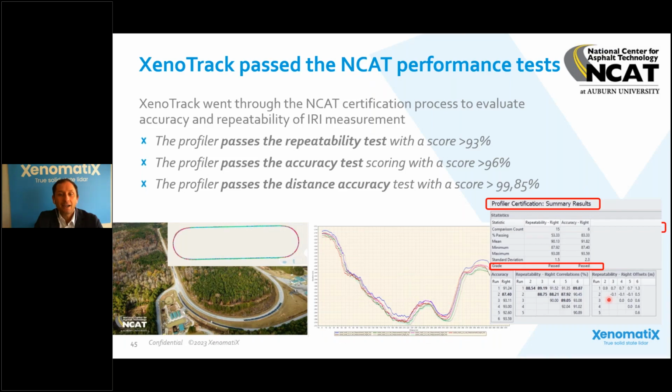So, like any innovative new technology and concept, the device to measure affordably the 6D digitalized pavement needs validation and proof of performance and verified outcome of the result. The NCAT test is widely accepted as the ultimate test. And this device indeed passed the NCAT test as shown in this slide.